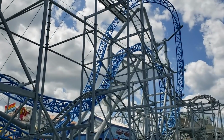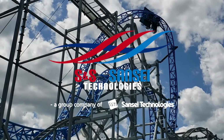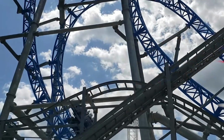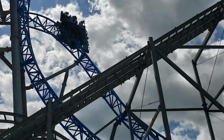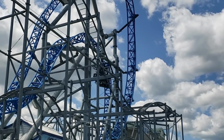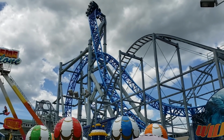Even the park's employees had concerns about the roughness, leading S&S Sansei to completely retrack the coaster at no additional charge. Unfortunately, because of its troubled opening, many will assume the ride is still rough and may be hesitant to give it a shot. Even I wasn't sure what to expect from this ride.